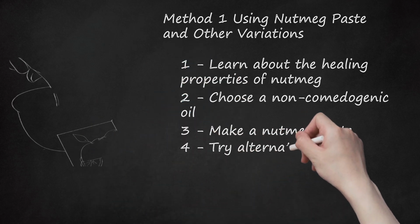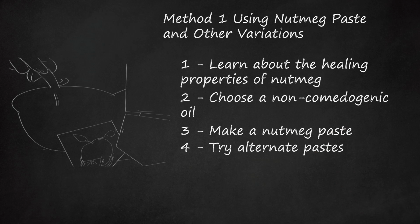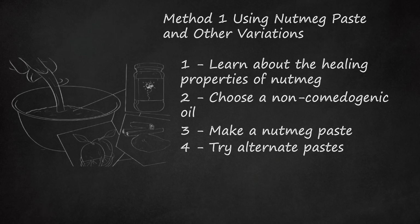4. Try alternate pastes. Instead of nutmeg, you might use 2 teaspoons of ground cinnamon, ground fenugreek leaves or ground orange peels with your chosen oil, honey and lemon. 2 teaspoons of turmeric mixed with neem oil is another wonderful option, as neem oil has astringent, antiseptic, and antibacterial properties and turmeric is an antibacterial, anti-inflammatory and antioxidant herb.